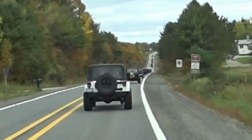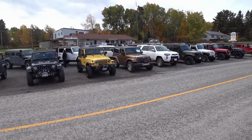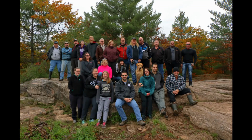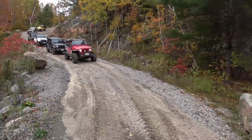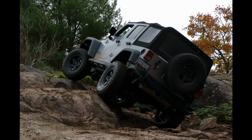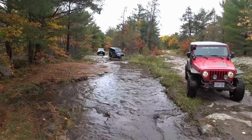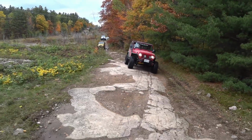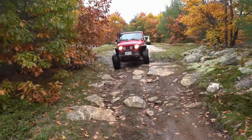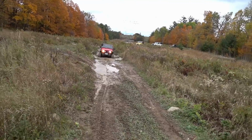The last big off-road trip of the year is our Fall Colors Run near Parry Sound. With a fairly large group again this year, we split into 3 groups at Black Lake. My group did the Ardbeg South Trail. This trail is very scenic in the fall, and we are fortunate to be there during peak colors.